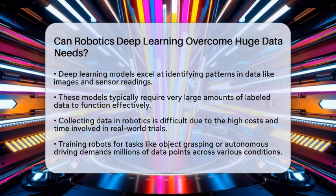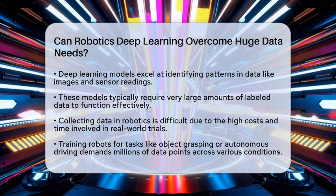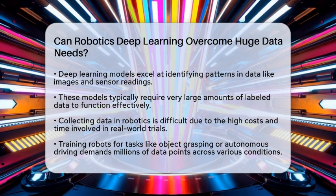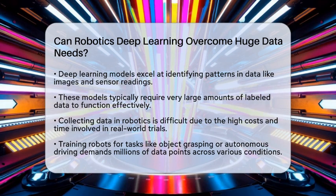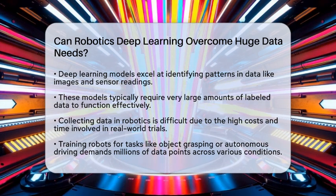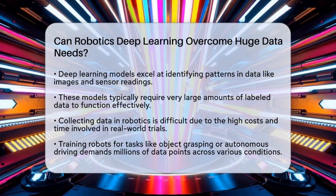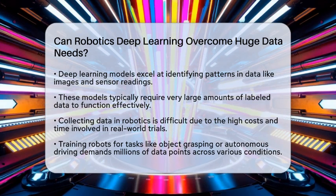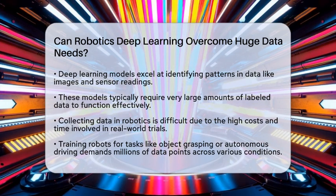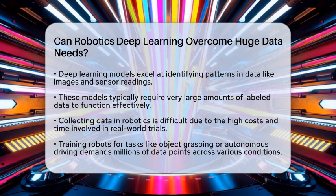Deep learning models, which are neural networks with many layers, are great at finding patterns in data like images or sensor readings. But they usually need enormous amounts of labeled data to work well. Gathering this data in robotics is tricky because it involves real-world trials, which are costly and time-consuming. For example, training a robot to grasp objects might require tens of thousands of successful attempts over many hours.